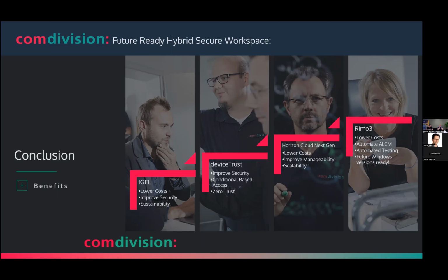Then, of course, how did we get our applications up and running, and how did we really improve application lifecycle management and bring faster, newer versions available to our customer? That was by leveraging Remote 3. And now they are already testing out Windows 11, because we could future test our applications to see if they were ready for Windows 11 as well.